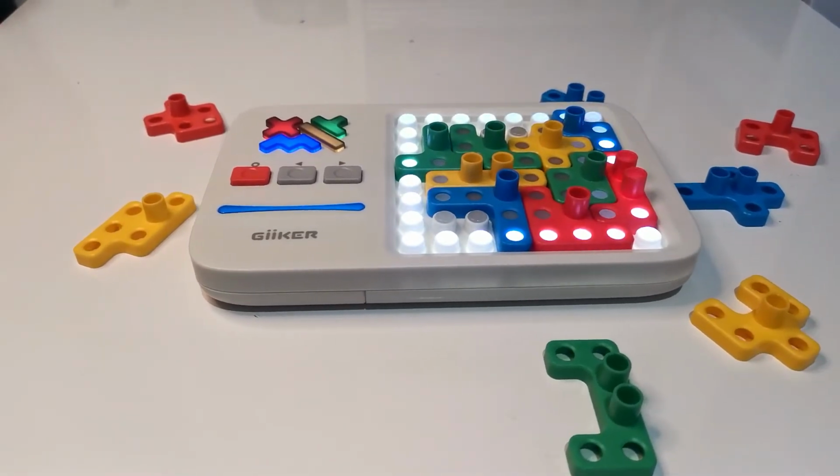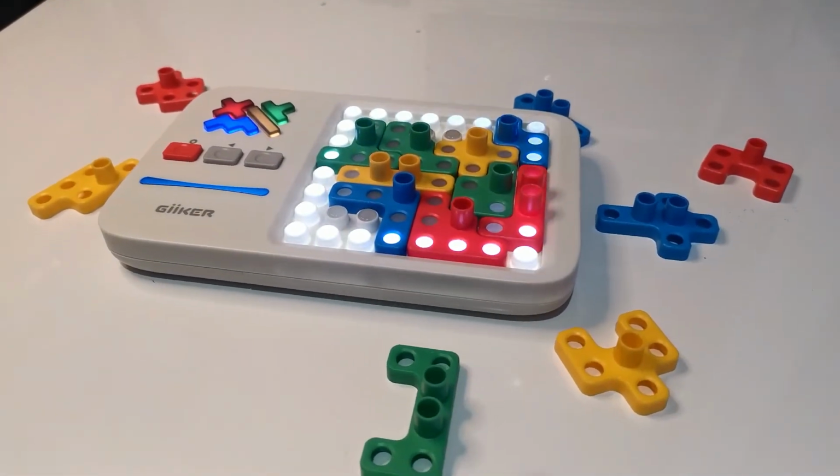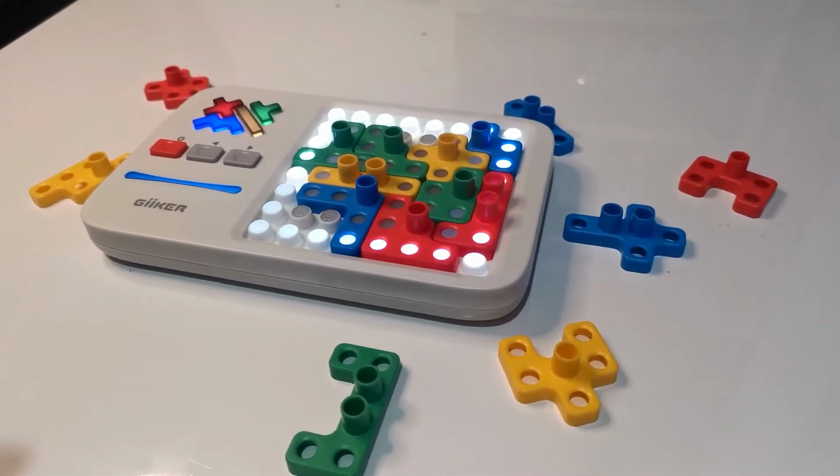The other thing is that I'd like the brightness of the lights to be a little bit brighter. When you're in a room, when you're in your house, it's great. But if you're outside trying to play this, the daylight can make it a bit more difficult to see the white light shining, so you know which areas you have to fill in. Not big issues, but a couple of little niggles to give you a complete view of Super Blocks.